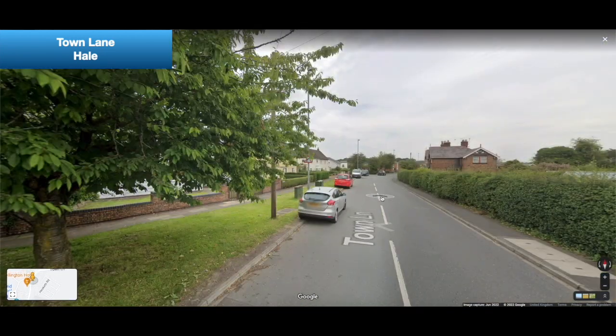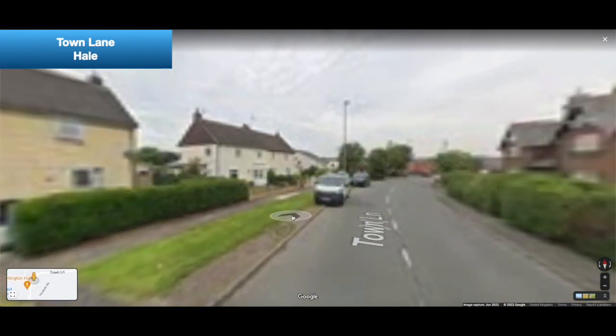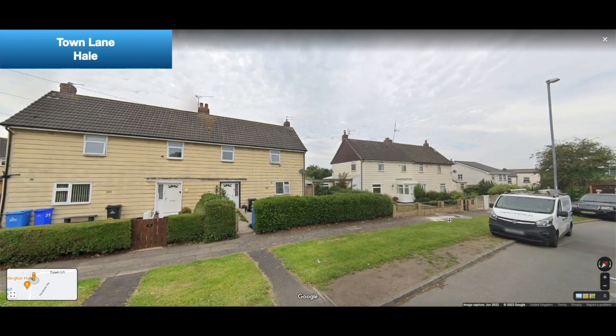Now just before we leave the village, there are some houses on your left that to me look like beehives. Just look at them. Why do you remind me of beehives? I have no idea, but they just do.